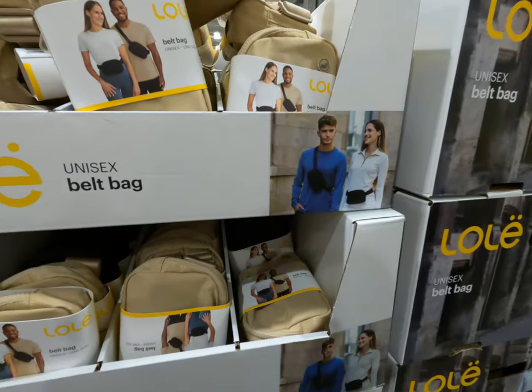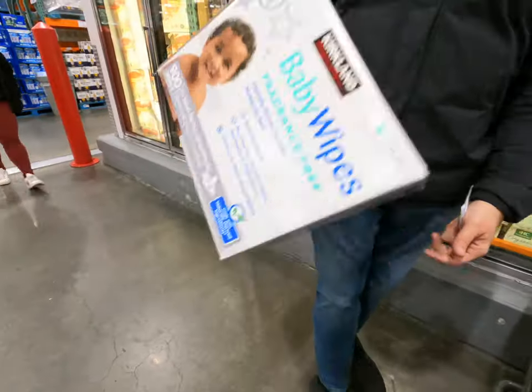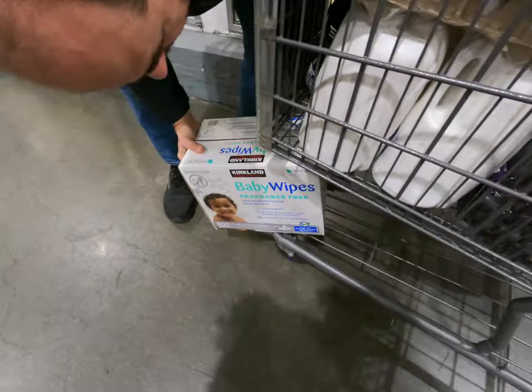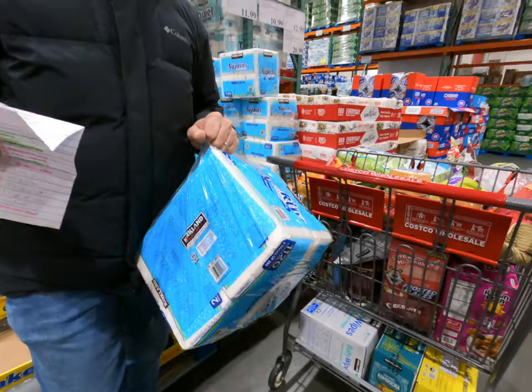Looking nice. Getting some grass-fed hamburger patties. Getting some baby wipes too. Oh yes, we use these for babies and for cleaning. Mark's picking us out some napkins too.